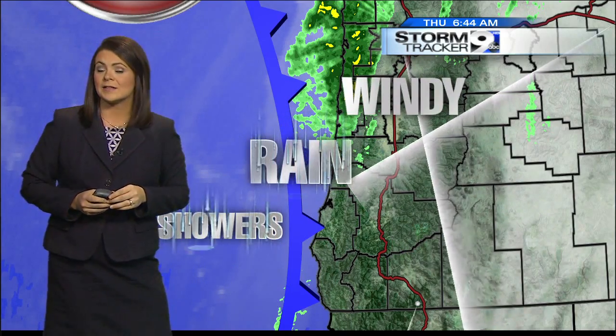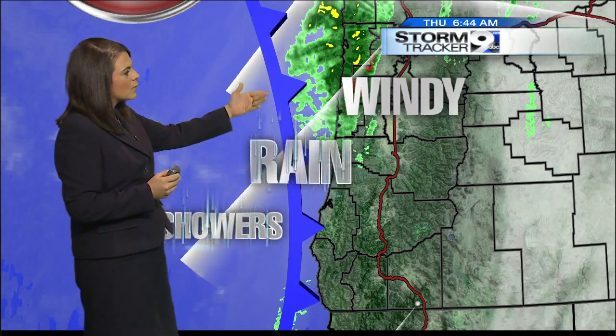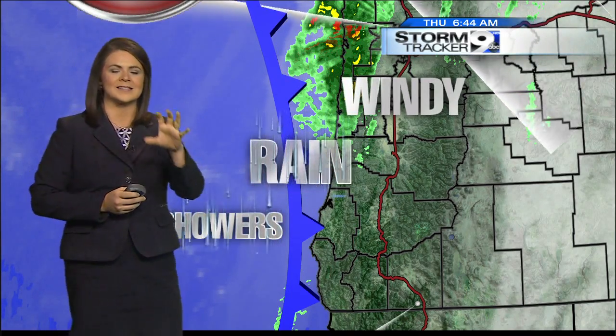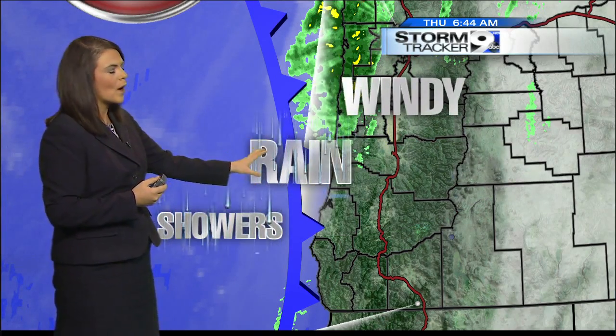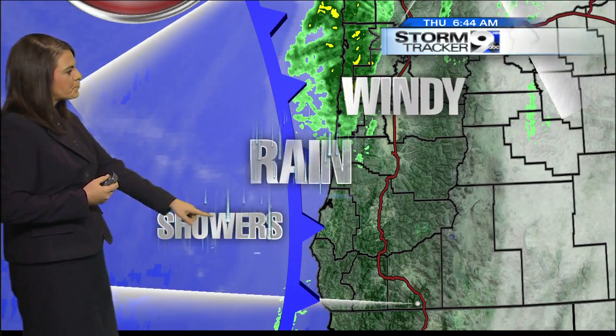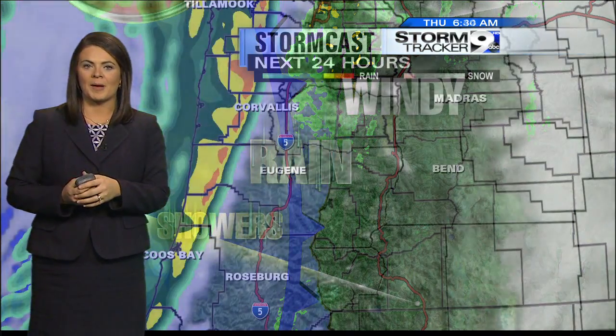Could see wind gusts as high as 50 miles per hour along the coast, up to 30 miles per hour here in the valley. The further north you travel, the closer you get to the low pressure center, which is up to the north of us. That's where those winds will pack a bigger punch. Then you see that heavy rain right when the front itself passes overhead. That's what I've drawn with that blue line there. And then in behind it, it'll transition to those scattered showers, which will pop up here and there.